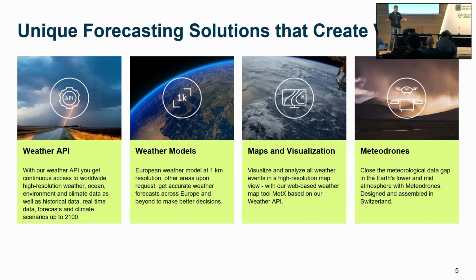And finally, something quite fancy, though not really related, but we like to talk about it. We are leaders in developing meteo drones. Meteo drones are drones specialized to go up into the atmosphere and take meteorological data. This is quite important because we use part of this data, from a part of the atmosphere where observations are usually scarce. We ingest it into our model to improve the initial conditions and the performance and skill of the model.